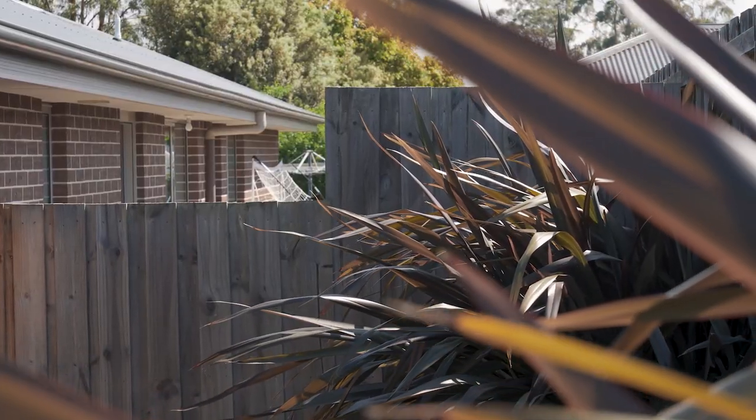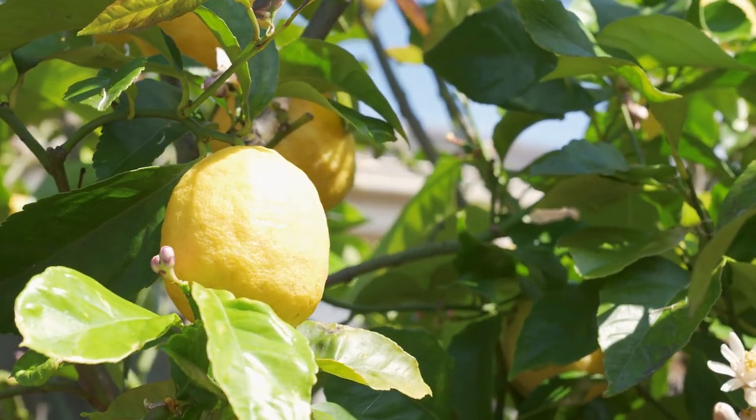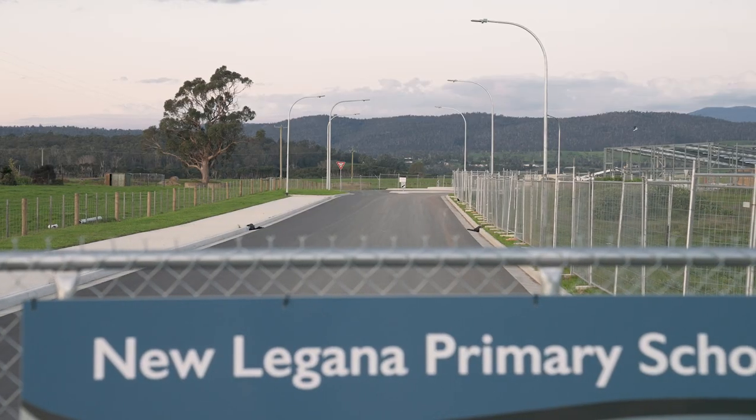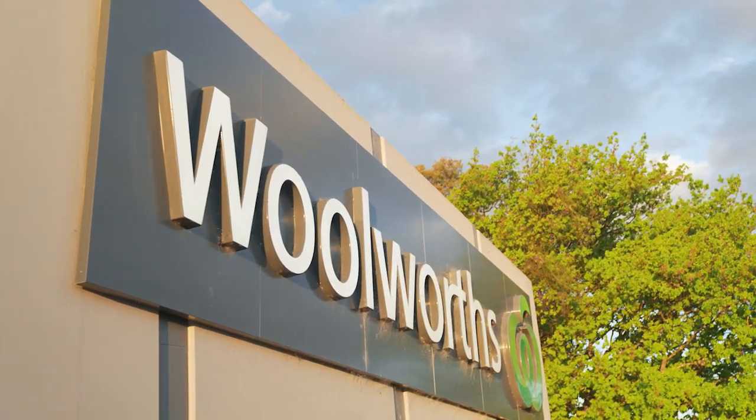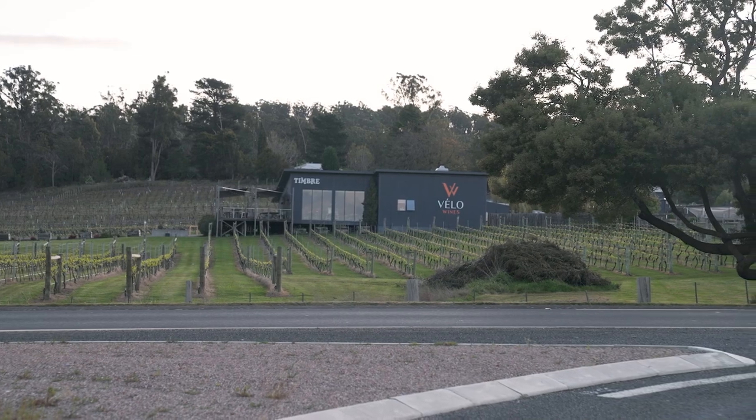Legana is one of the fastest growing suburbs within the greater Launceston catchment, with a new primary school under construction, multiple retail providers on the cards, and access to the Tamar Valley wine region. This is a beautiful place to live.